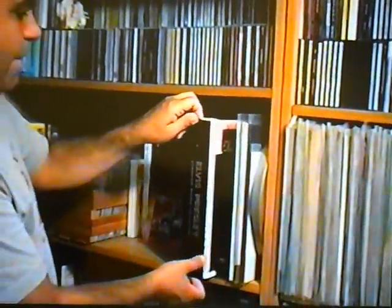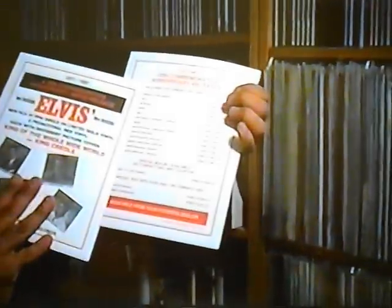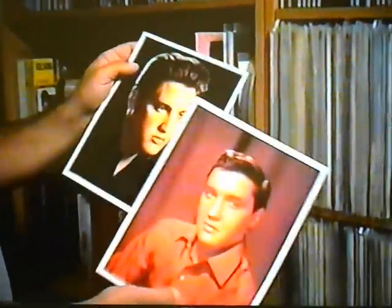This, I'll show you this here. A couple of promo pictures that came out with the release of Platinum that you really can't find. Oh, you want to punch right in his face on this one. Ooh, ooh, with the hair. Ooh.